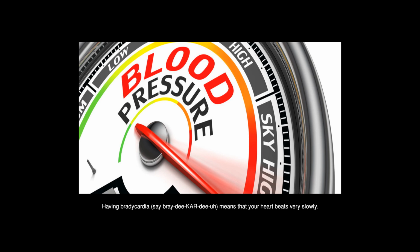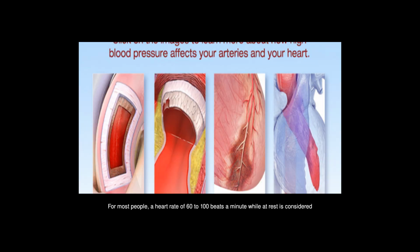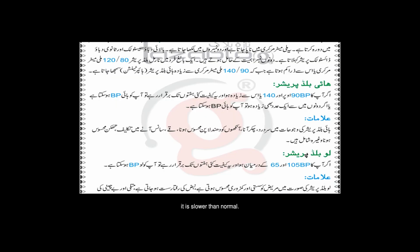Having bradycardia means that your heart beats very slowly. For most people, a heart rate of 60 to 100 beats a minute while at rest is considered normal. If your heart beats less than 60 times a minute, it is slower than normal.